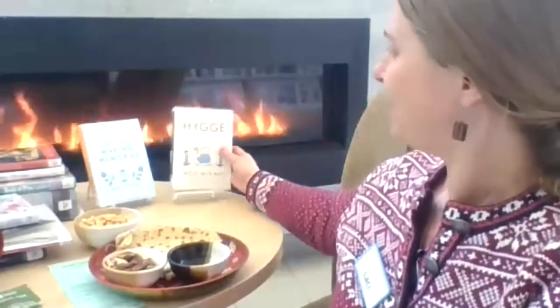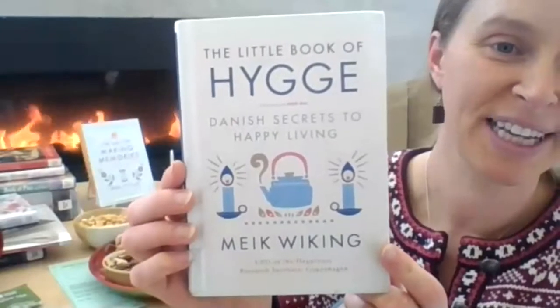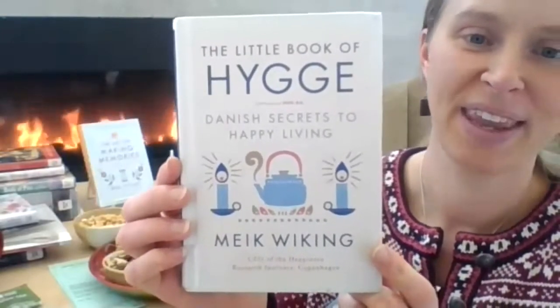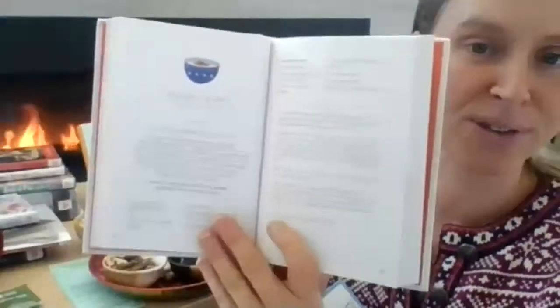We want to think about what books the library has as far as Hygge and Fika and Koselig. I pulled a few of them, but I also want to let everyone know that there are hundreds of titles about Hygge and Koselig and Fika. So this is one that was on our shelf. It's called The Little Book of Hygge: The Danish Secrets of Happy Living. This is written by a Danish man. But I really liked this book because it does include a lot of different recipes, as I find many of the titles do.